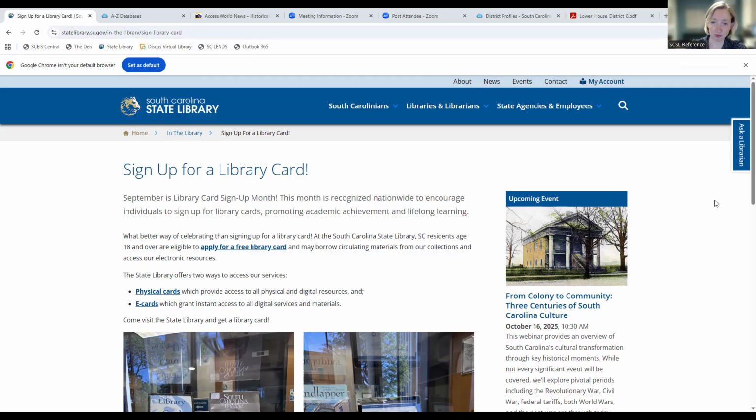And so that is how you can become civically engaged and all of that good stuff with your South Carolina State Library card. We're very excited for all of the information that we offer. And if you don't have a card yet, we'll be happy to get that for you. We are just very excited about that.